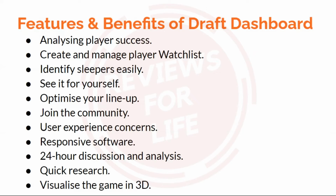Also, the application would send you frequent updates about players on your watch list as soon as there is a new development in their status. This change can be a big move or an improvement in abilities of the players.